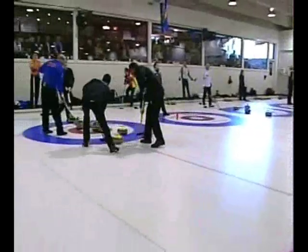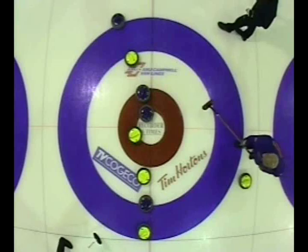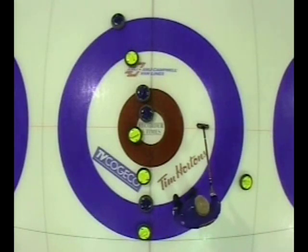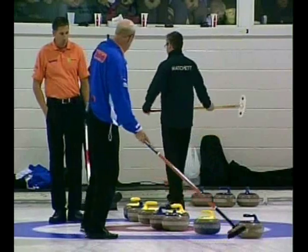Just missed the other one. We're working on it. That's about the best he could do. Yeah. Best he could do. That's why Martin's last rock, he would have liked it a little higher, because right now it would be a pretty easy tap. But now it just didn't quite get in the right spot. So anyway, it's still pretty good. Well, Martin plugs that up.